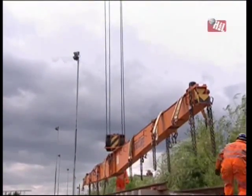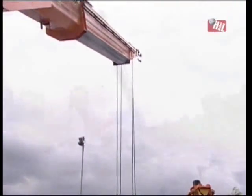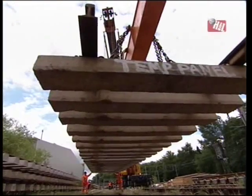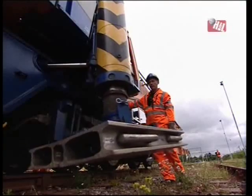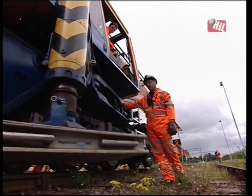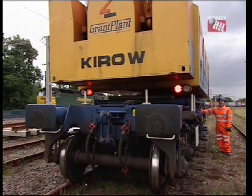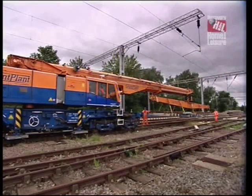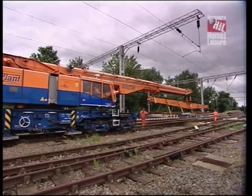There are a couple of things that this crane is capable of that I thought were really quite amazing. The first is its ability to self-level. Once the load has been picked up and the stabilisers pulled in, the computer activates levelling servos that ensure that the weight of the load is evenly distributed across all of the axles before it moves along the track.